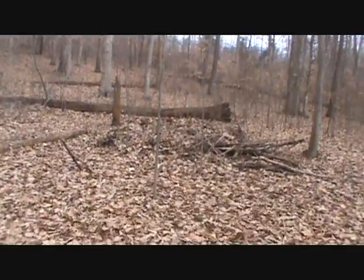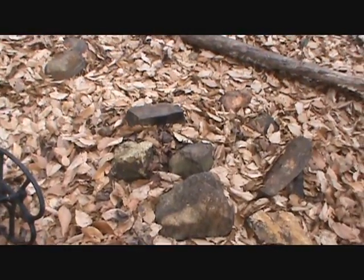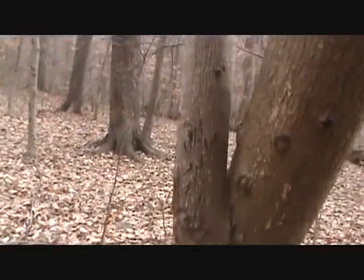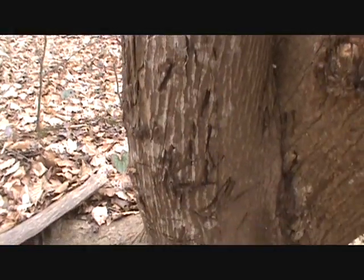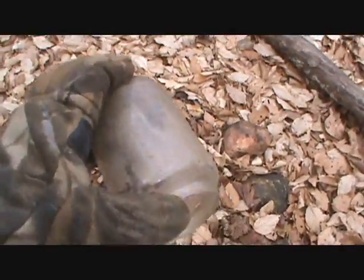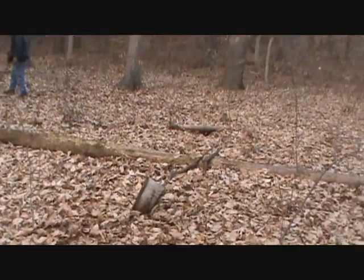Well, we found a homeless man campsite. That's where they camped. And look how many times they threw their knife into the tree because they're bored. Out here in the middle of the woods. This jar was here too. They found that, and they found that barrel at the house.